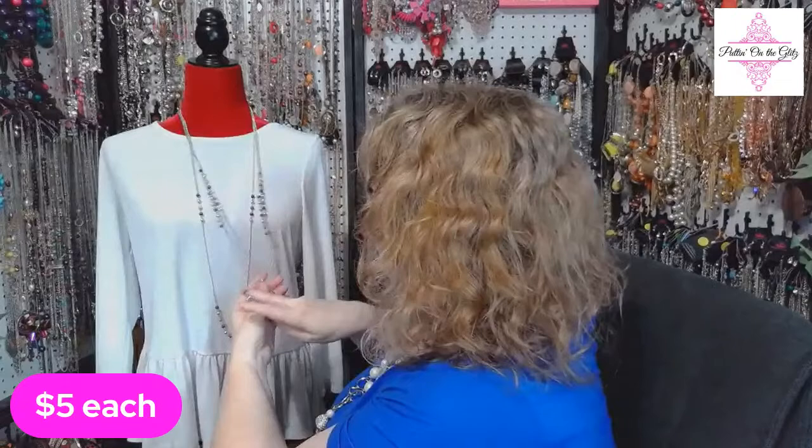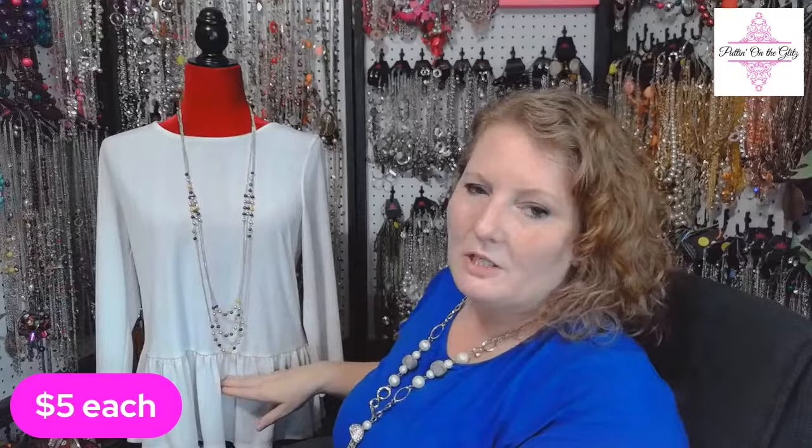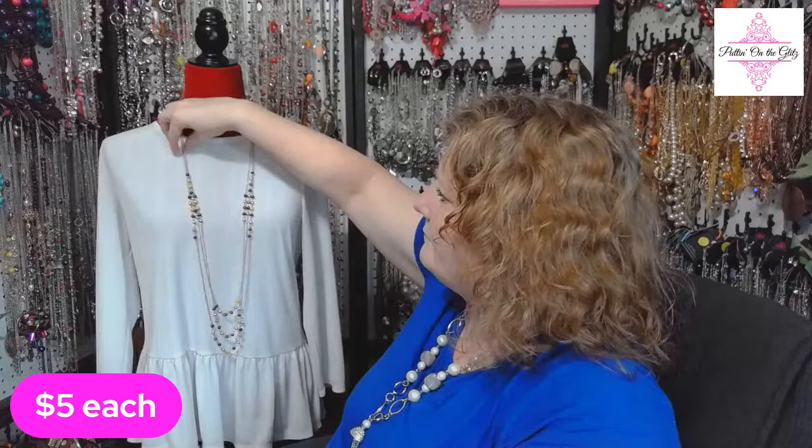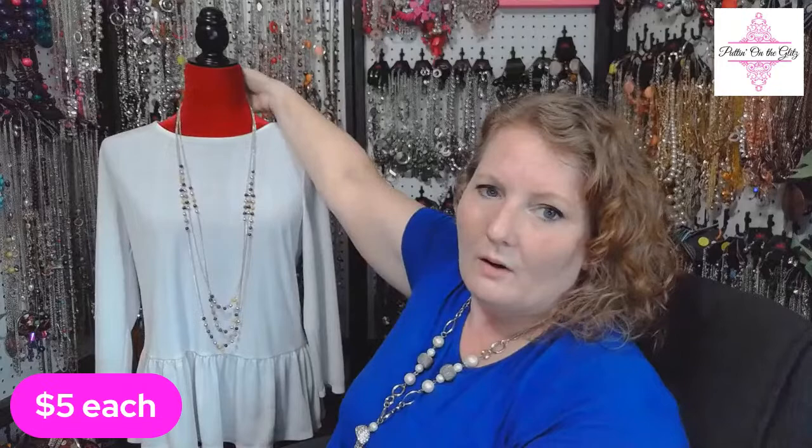Let me make these lay right. There we go. So this is how it lays from this lower abdomen down through this drop waist. With the 2-inch extension, it would go down into this lower belly. This one's going to be really hard to shorten just because it's three layers. If you wanted to use the safety pin method, that's probably the easiest method of shortening it because you could go all the way through all six chains.